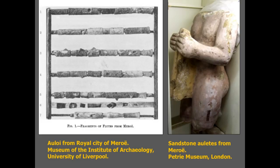We also know of other aulos found nearby in the city of Meroe, although the example on one side is an assemblage of fragments that were at the University of Liverpool Museum, although we have not been able to find them. And on the other side, we have a statue of an aulete or an aulos player found in Meroe as well.